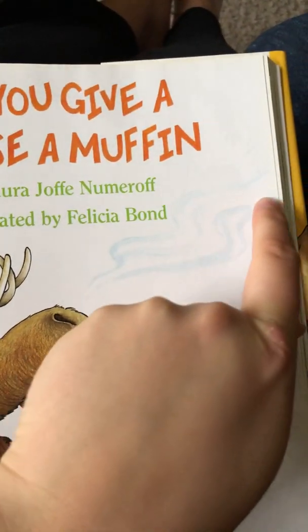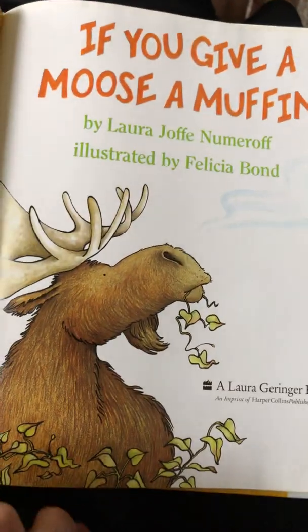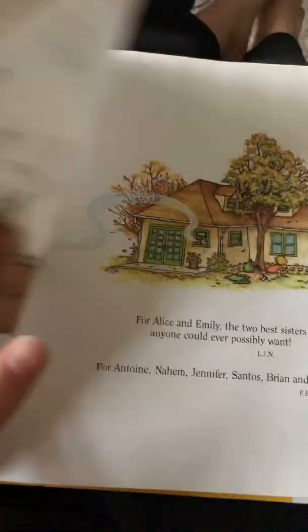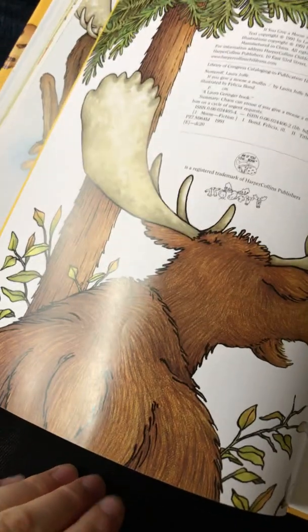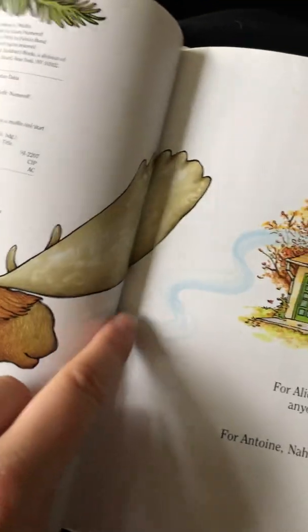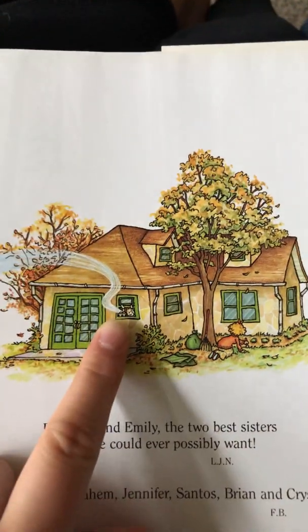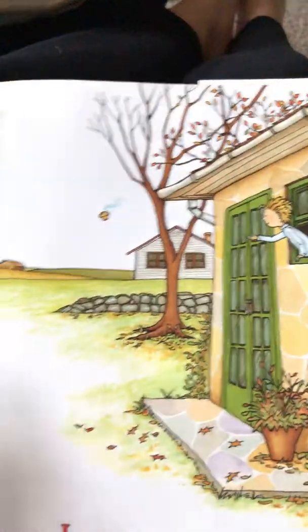What do we learn these mean? When illustrators use these lines, it usually means there's something good smelling. Moose is peeking over. Oh, let's follow that smell pathway right into someone's house.